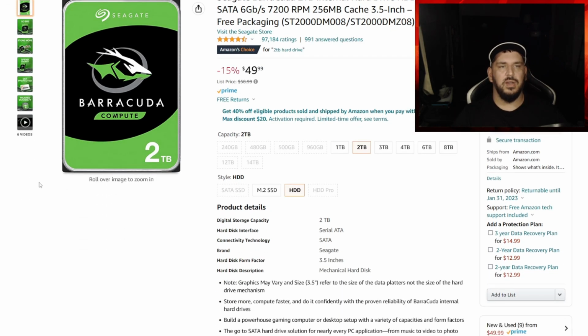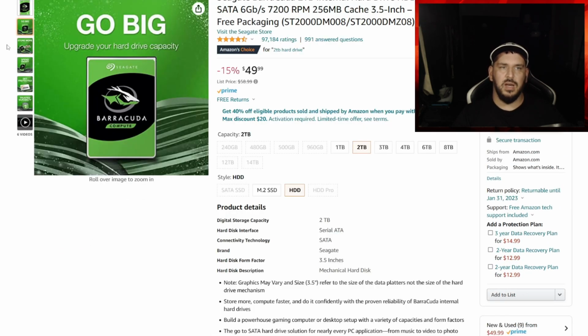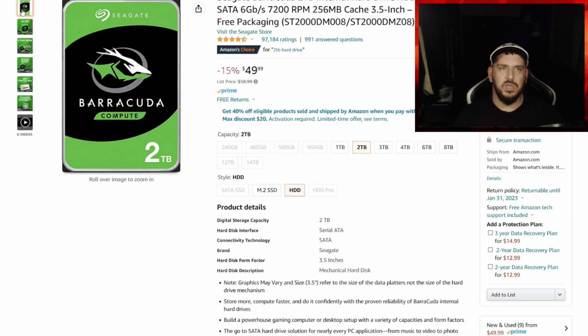I bought from Amazon directly. I bought this 13 times. But yeah, I like to throw them in customer builds because I think it's nice to have the extra space when you need it. And even if there's a AAA game that comes out and you really want to play, you could throw it on this hard drive while you're waiting for your SSD or whatever to come in that's going to be faster, and you can move the game over there later.